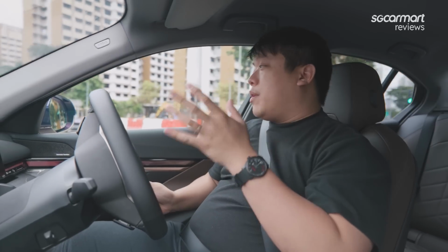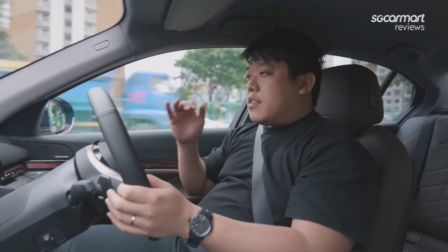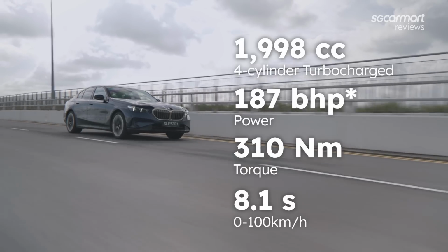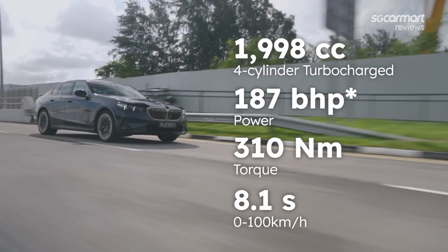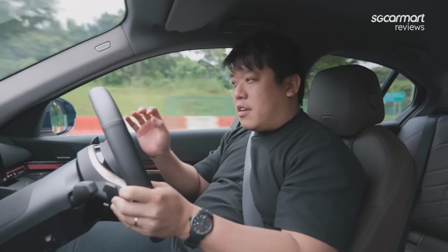So driving the BMW 520i, what does it feel like? Well, of course it is a 5 Series, so it's refined, it's muted, it's well planted. There's power when you need it. It's powered by a 2-litre turbocharged engine producing 194 brake horsepower, I believe 0 to 100 in somewhere around 9 seconds. So on paper it's not that fast, but actually feels a lot stronger.